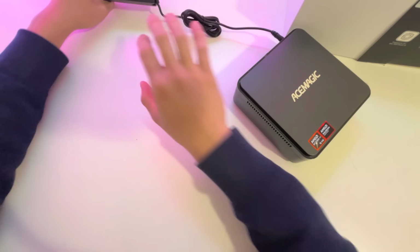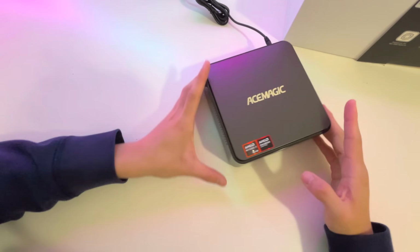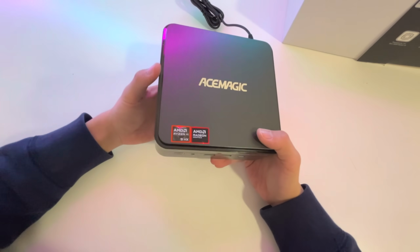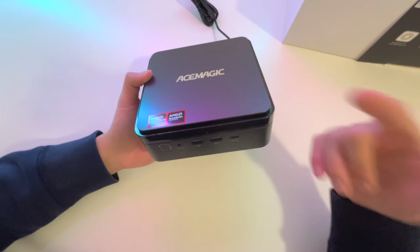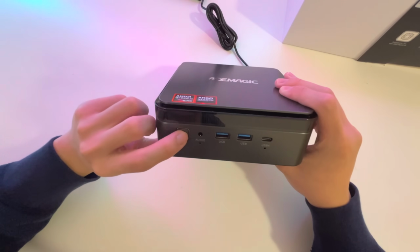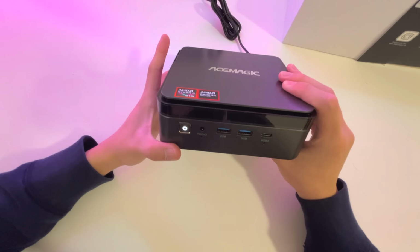And this mini PC literally takes up not even that much of my desk space. So honestly, you guys could bring this PC literally anywhere. And once you have a display, you can just boot this thing up. That's how portable this thing really is. But let's go ahead and turn this thing on.